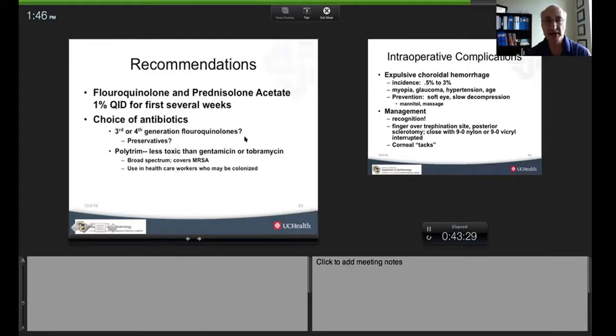I like a 4th generation fluoroquinolone, but certainly a 3rd generation fluoroquinolone like ofloxacin works quite well. The 4th generation I like is Vigamox or moxifloxacin because it's unpreserved. So I will use that up to 4 times a day. And again, polytrim I think is a very good choice. It's not expensive and it has good activity against a lot of gram-positive organisms like methicillin-resistant staph or MRSA. I think it's especially important to use it preoperatively in patients who are healthcare workers that you suspect might be colonized.